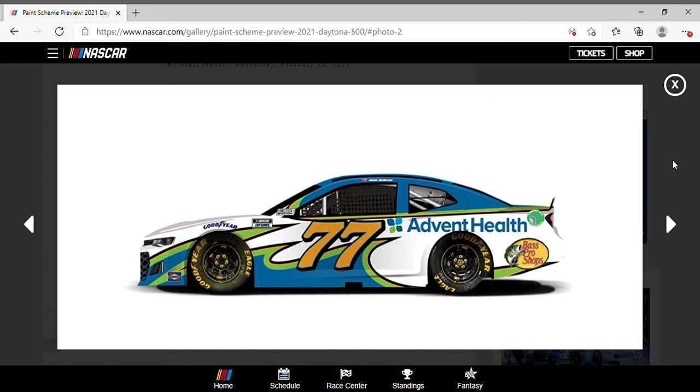Next up, Jamie McMurray driving the number 77 Advent Health Chevrolet Camaro. Man, it's nice to see him back for this one-off event. I do like this paint scheme. Advent Health, they never disappoint with their paint schemes, regardless if it's Ganassi or Spire Motorsports. They never disappoint. And here's another one that definitely is up there with the rest.